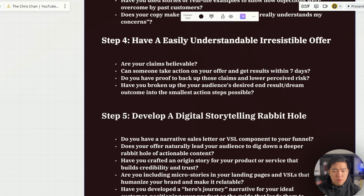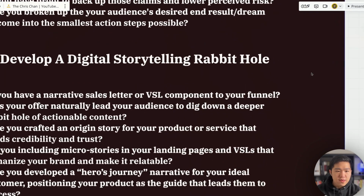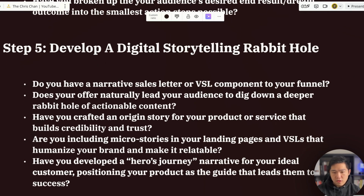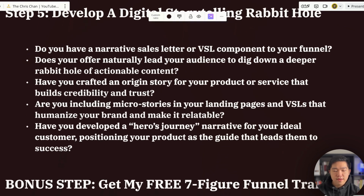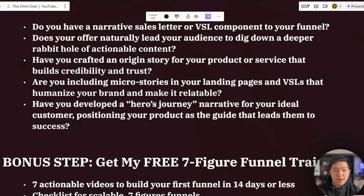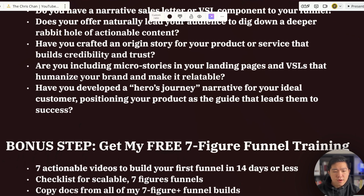So, moving on to step 5, develop a digital storytelling rabbit hole. Do you have a narrative sales letter on your page or a VSL component to your funnel? Does your offer naturally lead your audience to dig down a deeper rabbit hole of actionable content? Have you crafted an origin story for your product or service that builds credibility and trust? Are you including micro stories in your landing pages and VSLs that humanize your brand and make it relatable? Have you developed a hero's journey narrative for your ideal customer, positioning your product as a guide that leads them to success?